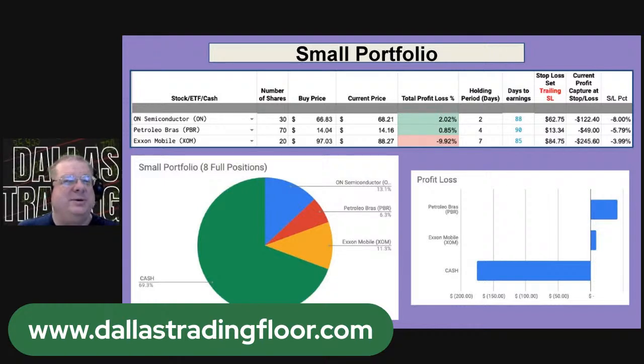I did get stopped out of Occidental, OXY, but the two semiconductor-related firms that I'm in currently are ON Semiconductor, ON, and then I'm also in Exxon, and then Petrobras. The buy that I made for PLAB is in another portfolio, so it doesn't show here, but that kind of gives you the outlook. Exxon is really underperforming.